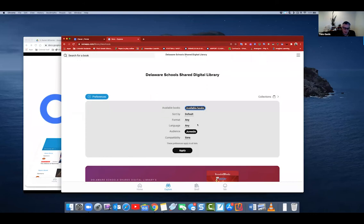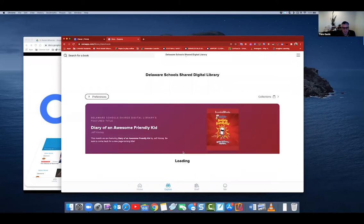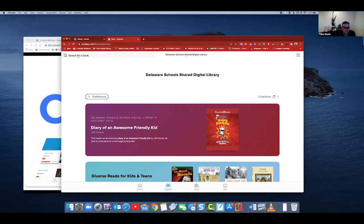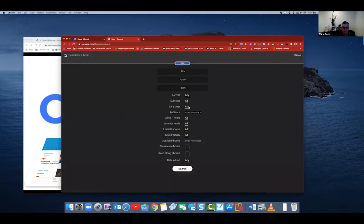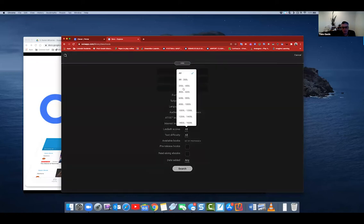But then what I would recommend for your student is to actually go in and search out books in this upper left area. If I click this upper left area, you're going to notice there's an advanced search. And what I would recommend is I would have your student come to the Lexile level. Depending on what grade you are, you can roughly think of these Lexile as the grade that they're in. So 200, that would be roughly second grade, give or take, all the way to fourth grade, which is your 400. So this would be 4 to 6, 6 to 8, 8 to 10.